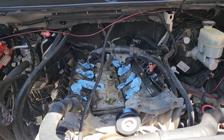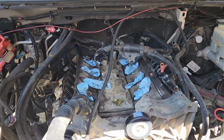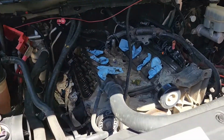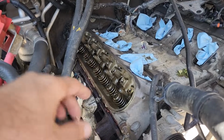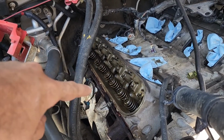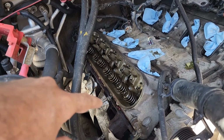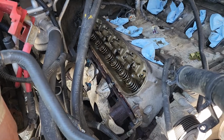All right, so I'm not doing a how-to on this because honestly, it's pretty involved. Just showing a progress of where I'm at. So the intake manifold is off, as you can see. I took out all the rockers, the rocker arms, the push rods. I'll show you in a second. Next, I think it's time to take out the actual head itself.